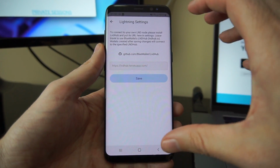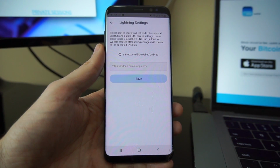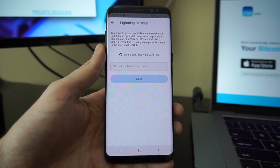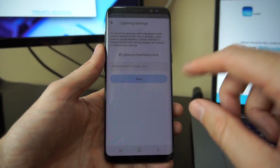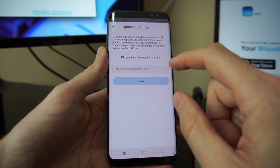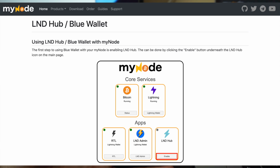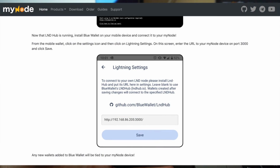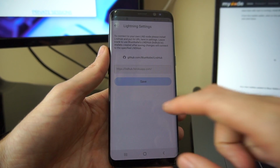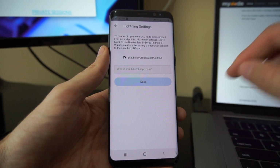When it comes to Lightning, connecting to your LND Hub will indeed allow you to actually non-custodially hold Lightning funds. Everything else is custodial when you don't do this step, but if you're into using your own node and you're doing those extra steps, you may as well connect this app here. So all you need, again, is the IP address, and then there's actually a great guide to this on the myNode website. So essentially you can navigate there, get the IP address of your wallet via the settings menu, and then you're just going to tag on the port, which is port 3000 if you're using myNode, which I did again make a video for, and that link is down below on how to set up myNode.